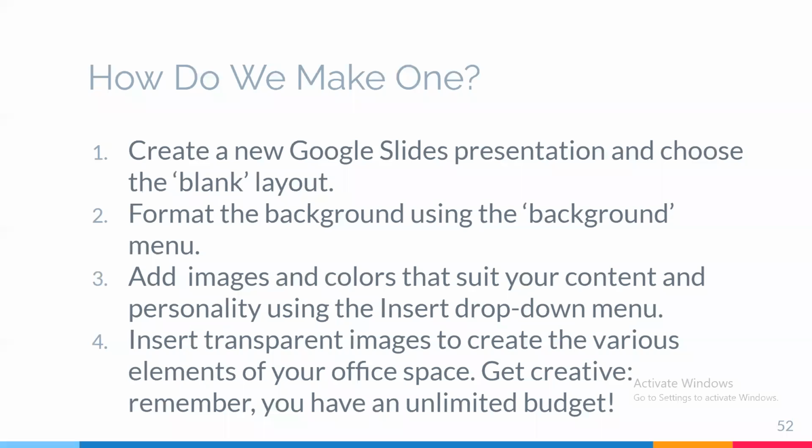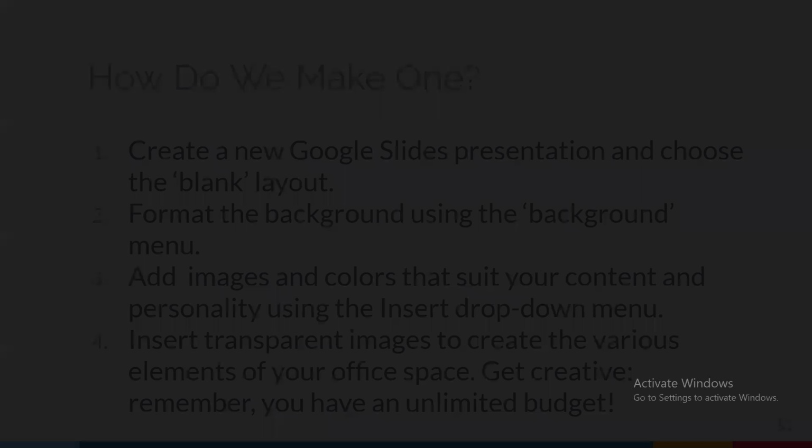Add the colors of the wall that you love, add the window that you want, the bookshelf you would have, the desk you want, right? It could be something that looks exactly like your coaching space in person, but you have an unlimited budget here. You can get creative and create the coaching space of your dreams in the virtual world. And you can add anything and everything with a simple Google search.